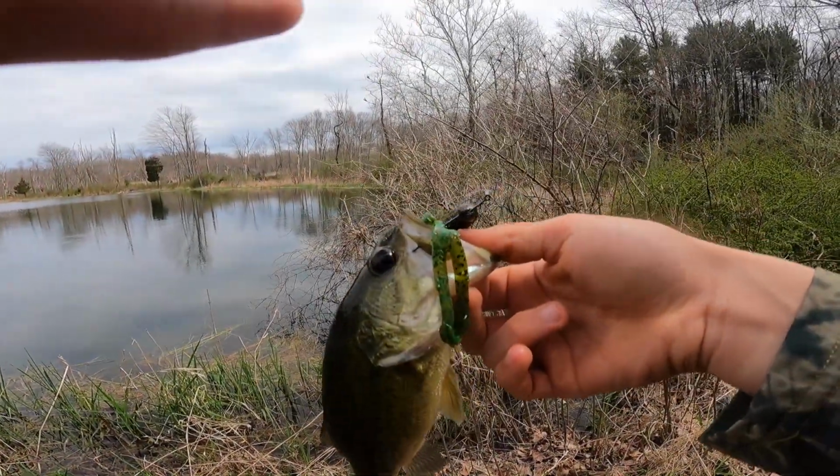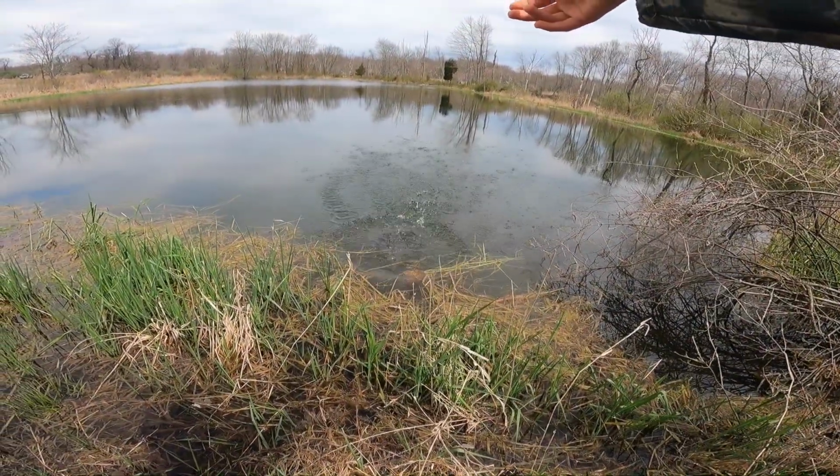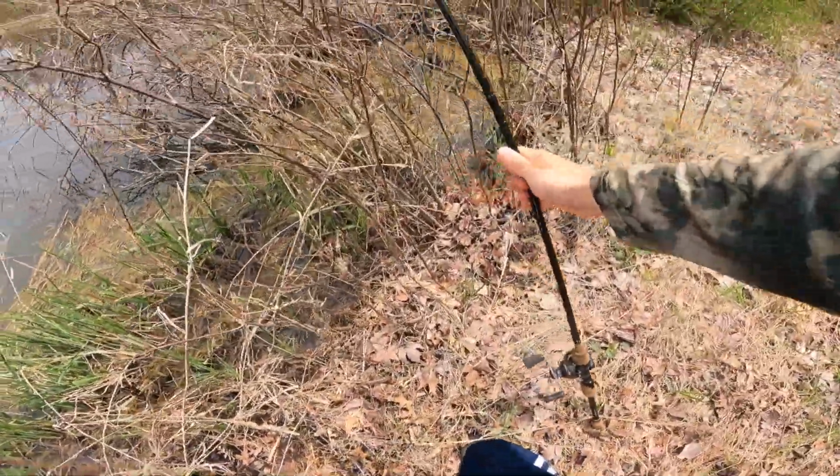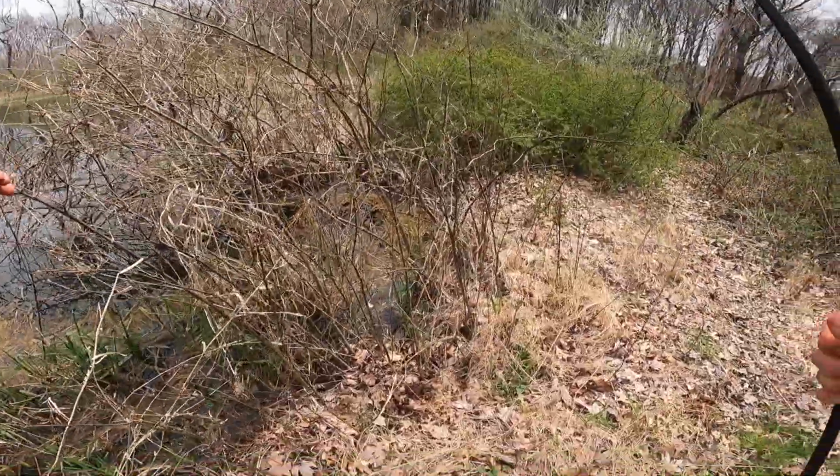Let's get him back in the water. All right, guys, number two, maybe slightly bigger. Let's just throw him back right in there. There he goes. Absolutely killed it. And actually left me my trench hog without ripping it up.